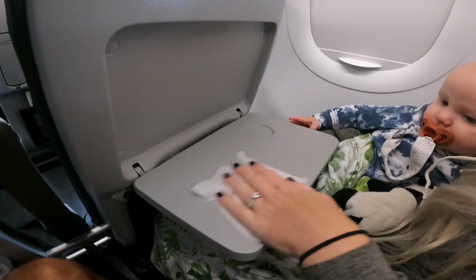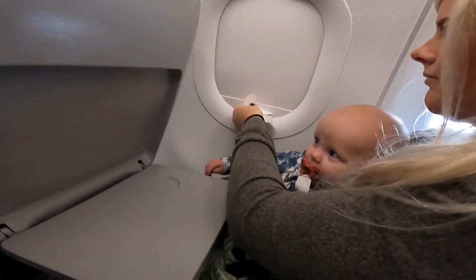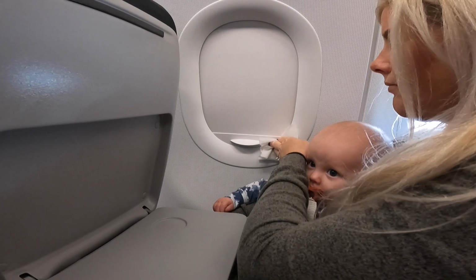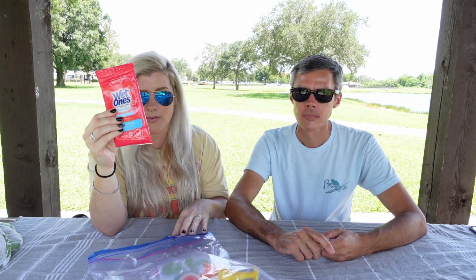Yep. So biggest thing, get on an airplane. Airplanes are dirty. So cleanliness. I mean, even before I had a baby, I was always wiping down trays and seats. Even pre-COVID, always wiping down trays and seats. So babies touch everything. So I wiped the window and even the wall around the window because he was just everywhere. So these, can't go anywhere without these.